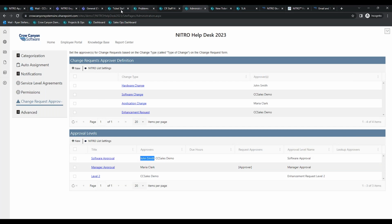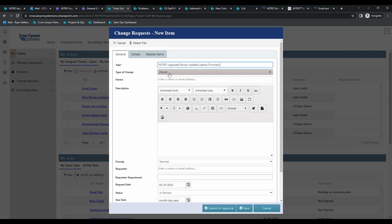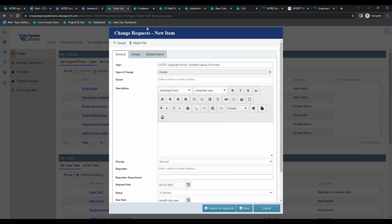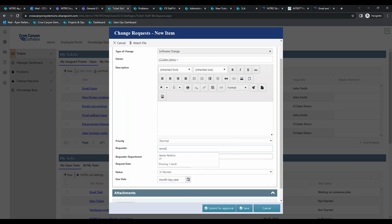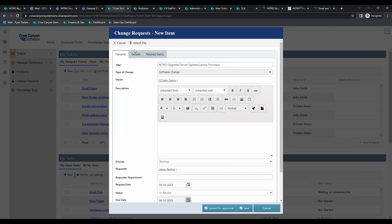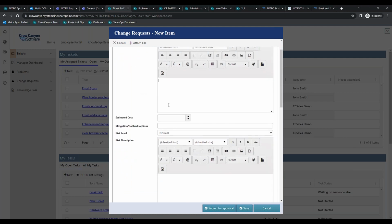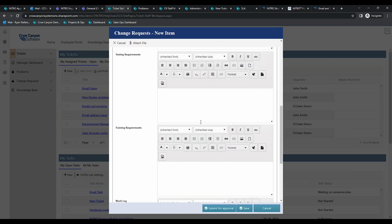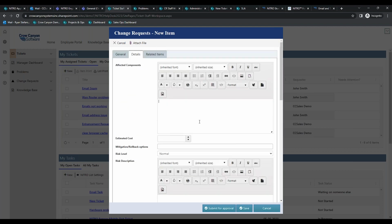So what does that look like in real time? Right. So we're gonna go ahead and select, hold on a sec, and make sure I do it right. Software change, make sure I'm the approver here. Software change, I'm gonna own it. James is gonna submit it, right? We'll put a due date in here. We'll capture all of our typical change details: components, costs, risk description, training requirements, etc. Okay. Before I hit submit for approval, I just want to talk briefly about custom actions.